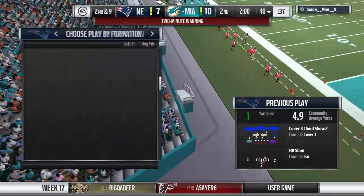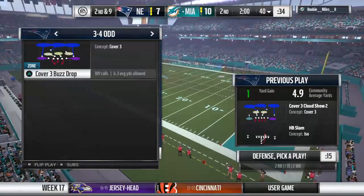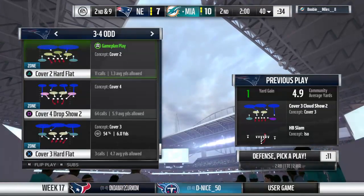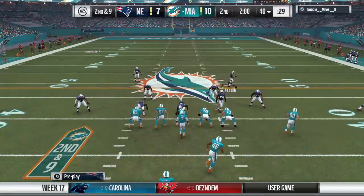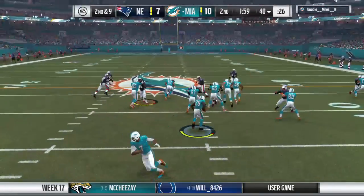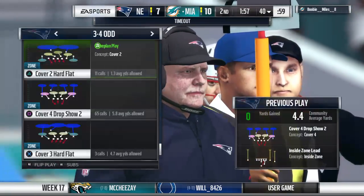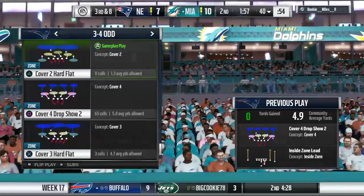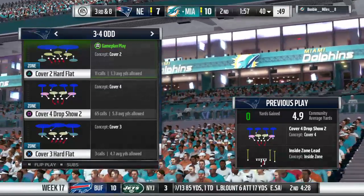Two minutes remain here in the first half. We'll come back to Miami after this. They'll give it to him right up the gut. And he's going to be hemmed in and brought down right at the line of scrimmage. Now we're going to get a timeout here called by the Patriots. It's just their first, so they'll have 2 remaining here before we get to halftime.